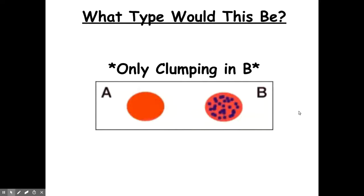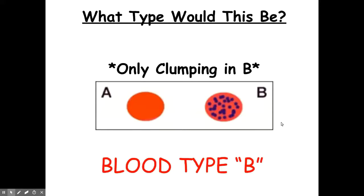This picture shows blood that clumped in anti-B, but not in anti-A. What type of blood is this? Since there's no clumping or agglutination here, it doesn't have any A's. And since there is agglutination here, it does have B's. What type of blood has B proteins but no A proteins? This must be blood type B.